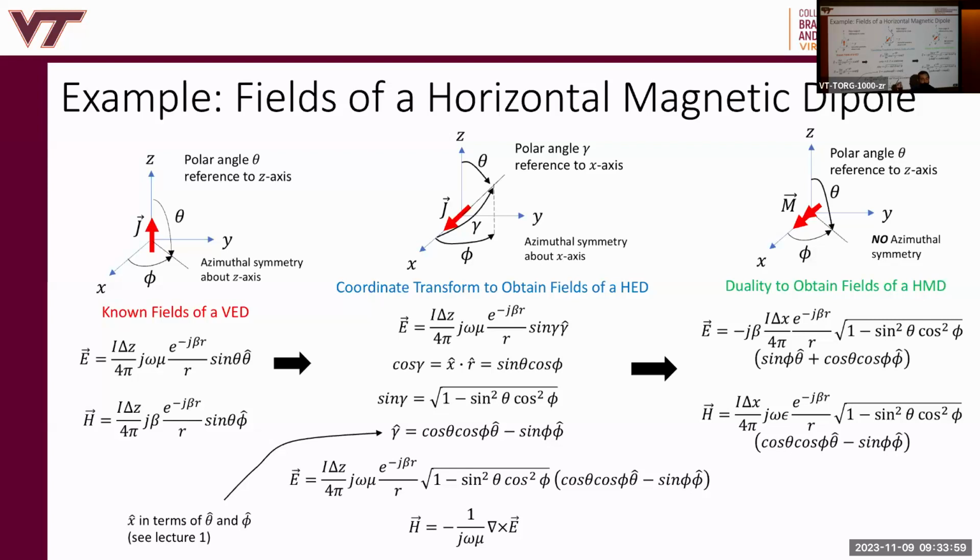So there are a few things in the last lecture that I want to clarify. Here we have this gamma hat unit vector. We said you can understand it by looking at the coordinate variables and visualizing it in your head. But really where this comes from is the x hat unit vector expressed in terms of theta hat and phi hat. So this current density is in the x hat direction. And we know by the magnetic vector potential that A should be in the same direction as J, right?